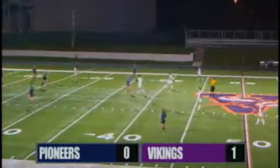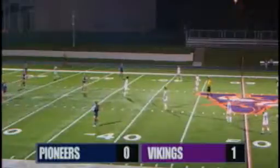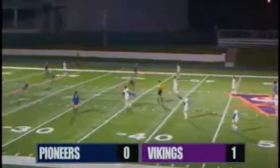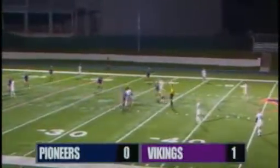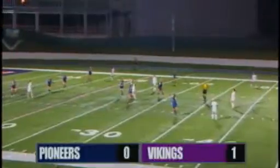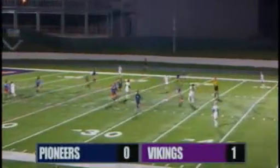24 minutes remaining now in this second half. They play this one short toward Garcia and now find Martin. Almost gets that taken away, battles back to keep it. Now the Vikings have it again.